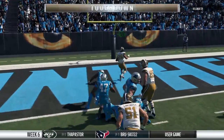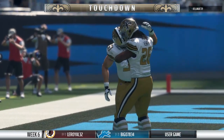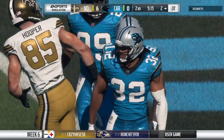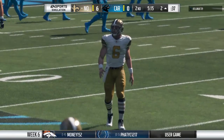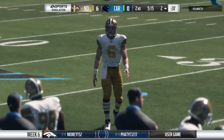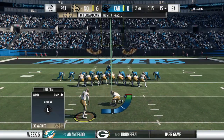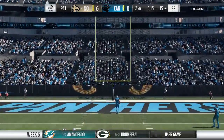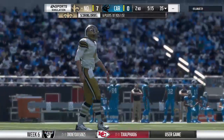And he'll take it into the end zone for the Saints touchdown. Derrick Henry, his 3rd touchdown now on the year. And the Saints are able to cash in for 6. Point after here coming up. And it's good as the Saints have a 7-0 lead.